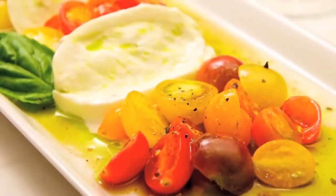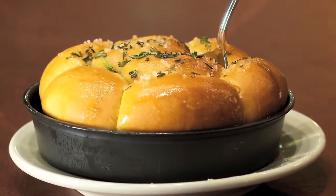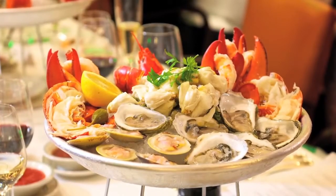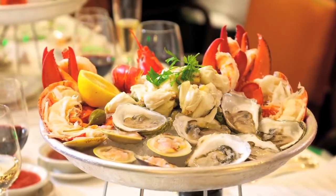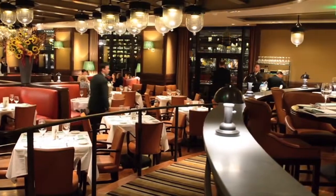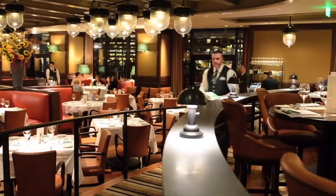Baby heirloom tomatoes with buffalo mozzarella, fresh baked bread with rosemary and sea salt, a charcuterie board of cured meats and artisanal cheeses, their famous shellfish bouquet with chilled lobster, crab meat, jumbo shrimp, and oysters. I got to visit the Smith & Wollensky at Boston's Atlantic Wharf, and yes, I tasted to my heart's content. So I can tell you all about the extensive menu, and believe me, it's all good.